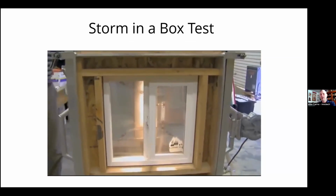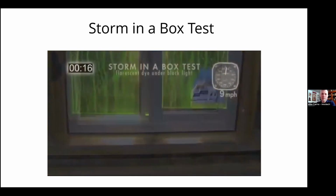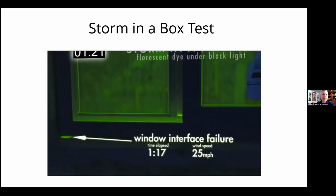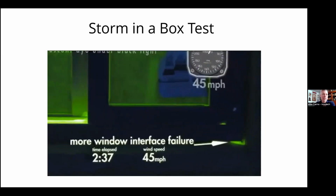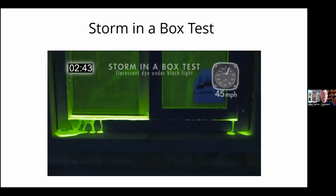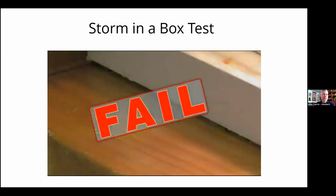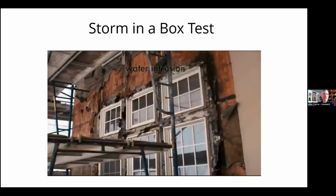It simulates a Category 5 hurricane with winds in excess of 155 miles per hour, and it tests the air leakage, water leakage, and durability of materials in the building envelope. Obviously, the speed is increased in the video here. So this first window here, you can see the initial leakage. You can see interface failures at multiple points. They're only up to 45 mile per hour winds, and then just complete and utter failure of every point in the window. So obviously not going to be that spectacular for the building or its occupants.